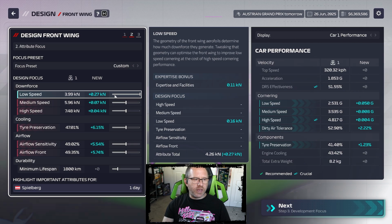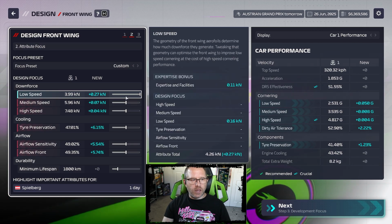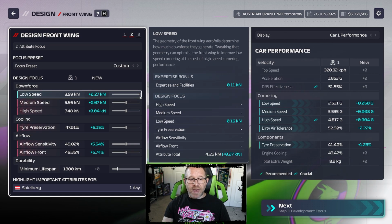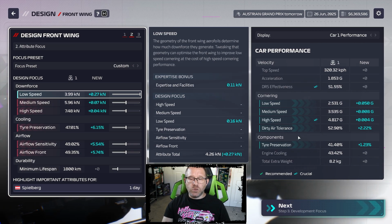I haven't heard about this year's, but anyway, low speed is the best benefit you get out of the front wing, so we're going to go maxing that one out, keeping everything else balanced. It's going to get us a 0.050 G advantage in low speed cornering.